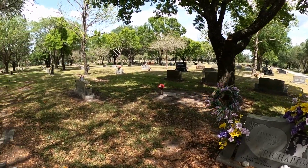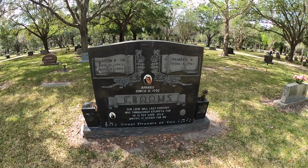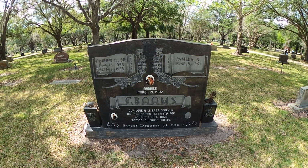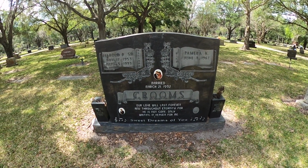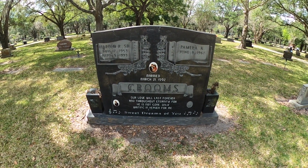I love when they have pictures of the departed on the headstones. That's so nice. I took a still shot of this one, but this is so great. Our love will last forever and throughout eternity, for he is not gone, only waiting in heaven for me. And down at the bottom, it says, sweet dreams of you with musical notes. So I'm guessing that's a reference to the Patsy Cline song, Sweet Dreams.